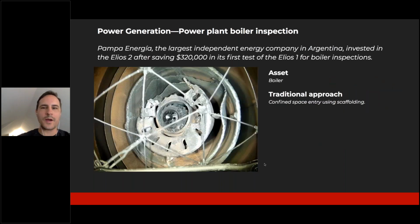So we have another power generation case study. This one is of a boiler at a power plant that was located in Argentina. And this is a really cool story. Again, this is a spot check story.